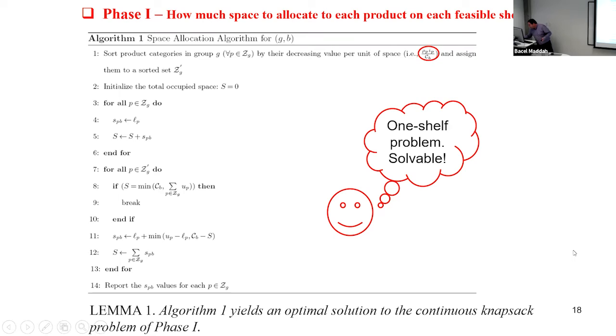Okay, the proof for it is in the paper. So this is good news that the phase one problem can be solved with a simple algorithm.